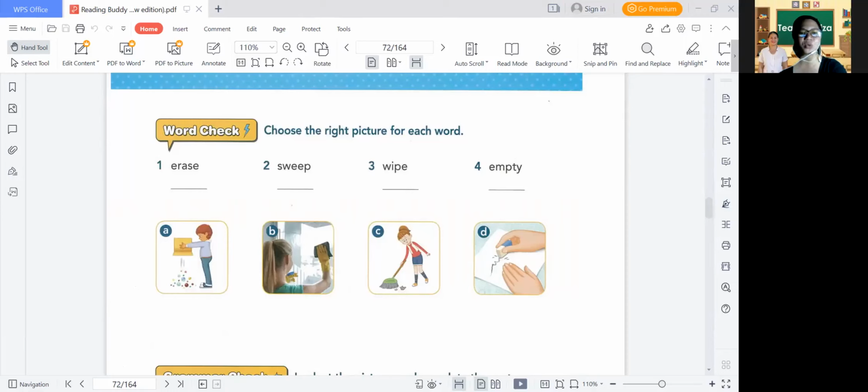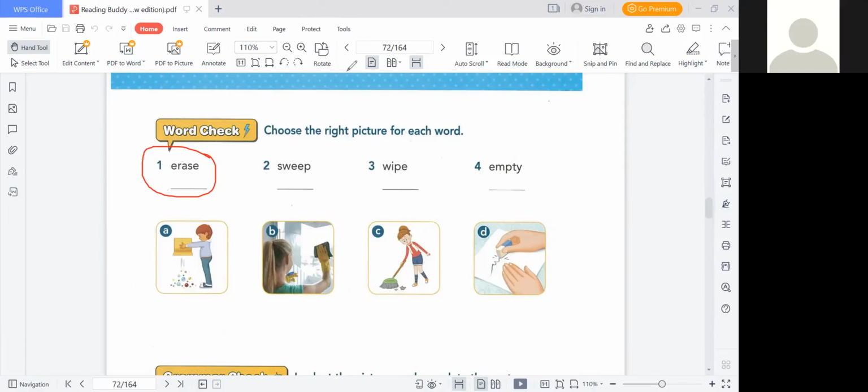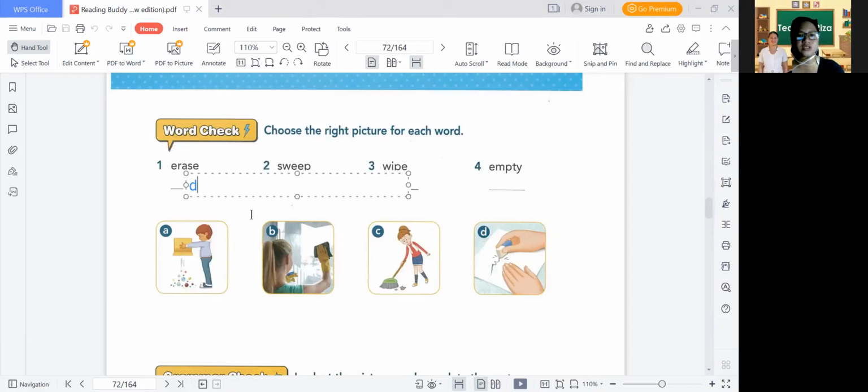Okay, let's start with the first word. We have erase. What do you think is the answer, or the letter that shows erase? Erase is letter D. Okay, letter D, correct. How about number two? Number two is letter C. Sweep. Okay, number two is sweep, letter C. Correct.